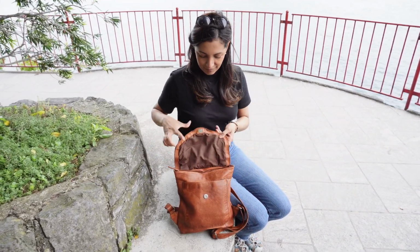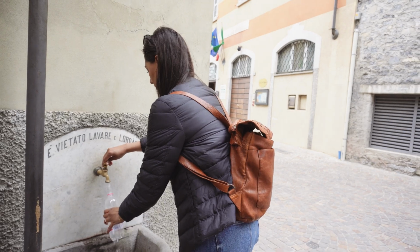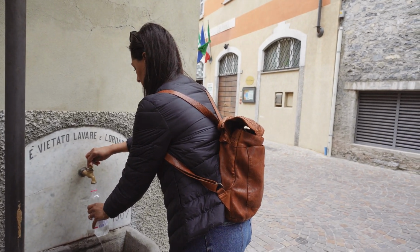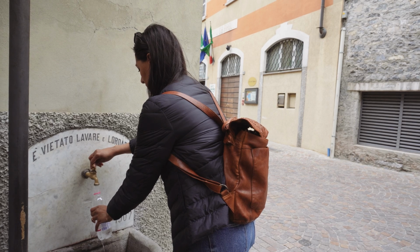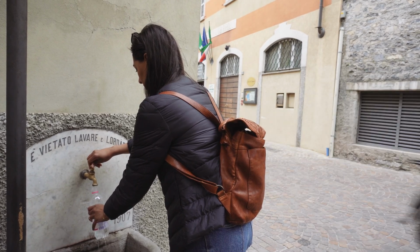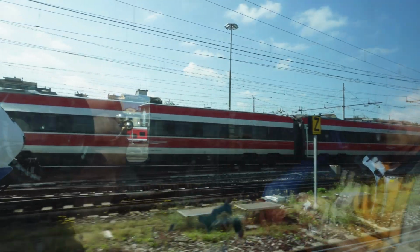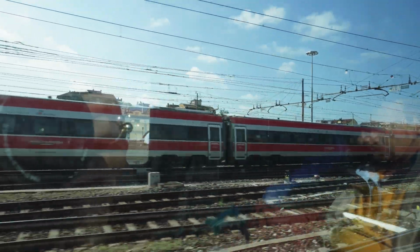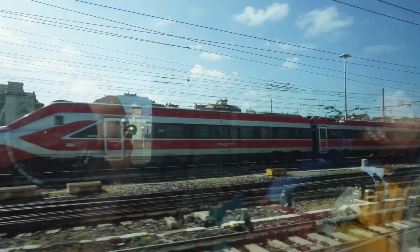And number 3, always carry an empty water bottle with you. Italy is filled with street water fountains that are safe to drink from. And they are so cool looking. They're so ancient and vintage. And every time I was refilling my water bottle, I was in heaven. The water comes out so cold, you guys. It's the best water you'll get out there.